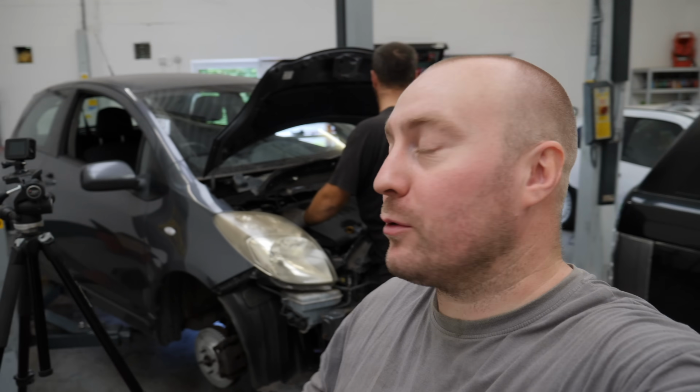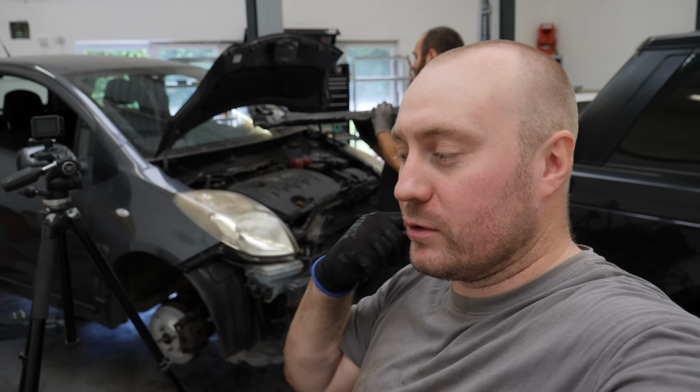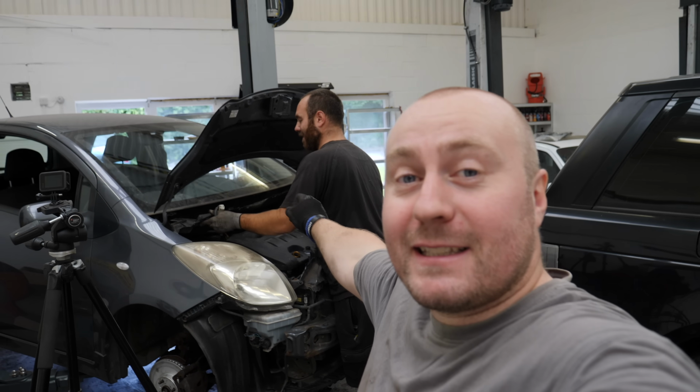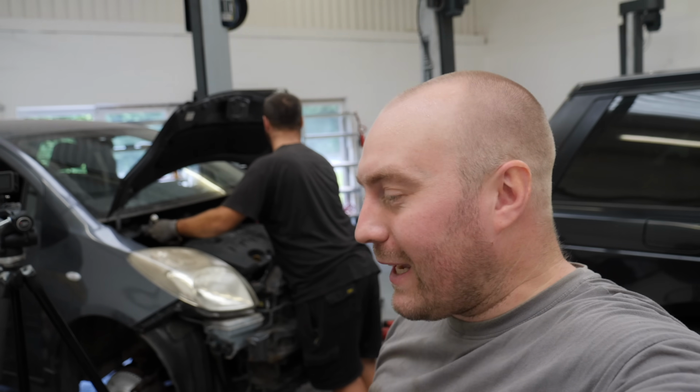And there we are, top mounts fitted. No help from Ash whatsoever then. All he did was give me loads of grief and moan about the fact I got wrong tools. I didn't know what I was doing. I was complaining about the work he was doing. This is a tough relationship, let me tell you. Where's Lee anyway, when you need him?